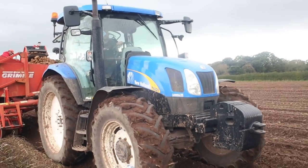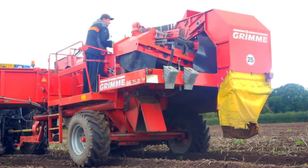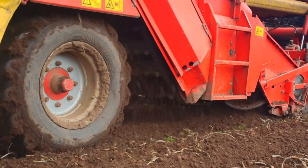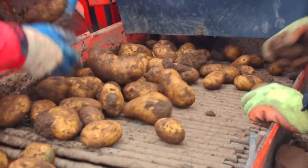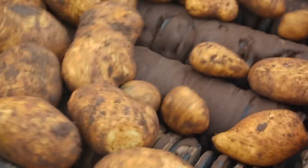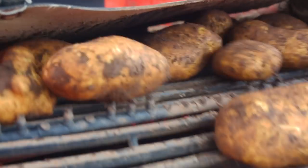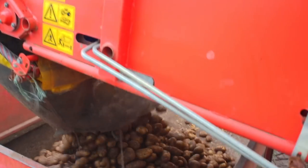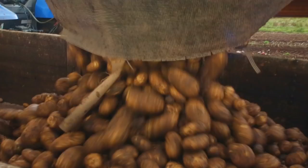The tractor pulls along the harvester as it pulls out the potatoes from the ground. The potatoes shoot up through the harvester and make their way down this conveyor belt, where the farmer checks all of the potatoes. He throws away any bad ones. Once all the potatoes are collected, the harvester lifts them up and tips them into a trailer.